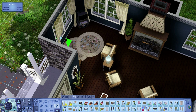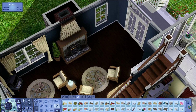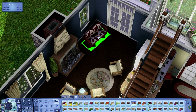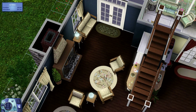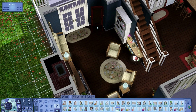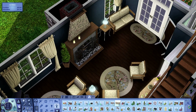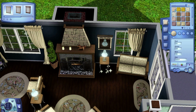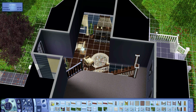I ended up decorating it shortly after the live stream, so I think the live stream was about 2 weeks ago, or was it 3 weeks ago? I don't remember. But yeah, I ended up sticking a couch in. The bigger couch just looked way too big. What I wanted was a lounge couch, but I didn't want to use the one from the store again. I'm always using that one lounge couch from the store. It's called Love to Love You Lounge. I use it all of the time because it really does look like a couch you can just lounge in.